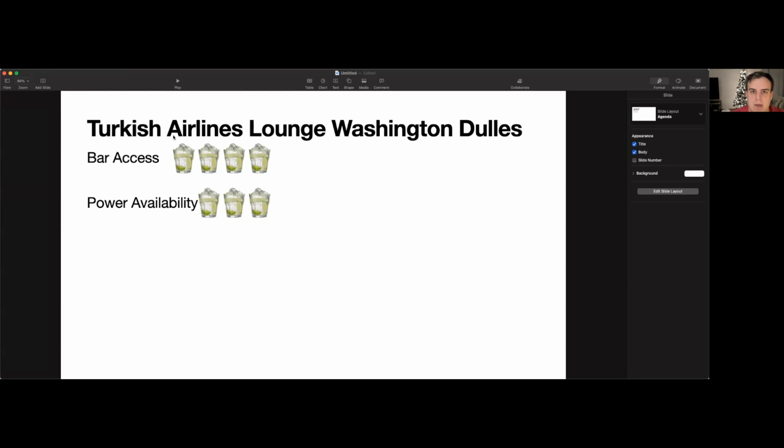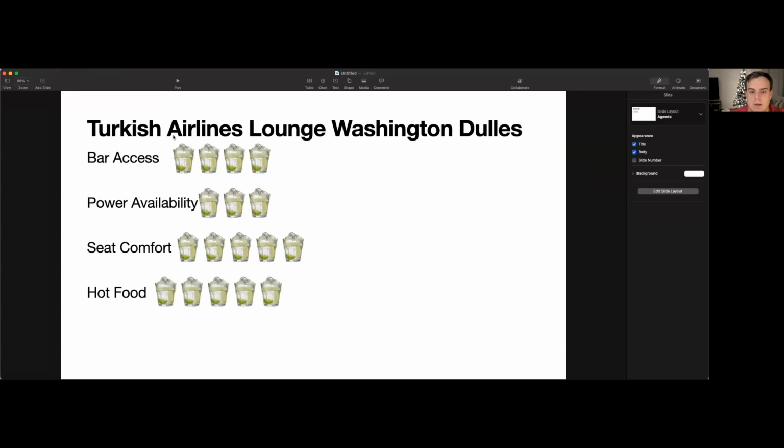Power availability, 3 out of 5 vodka sodas. I did not see a lot of power that was available through most of the lounge, although in some of the center seats there is plenty of power. No power anywhere in the bar seating. Seat comfort, 5 out of 5. You're going to have a hard time finding a place that is not comfortable in this lounge. So overall, very well done there.